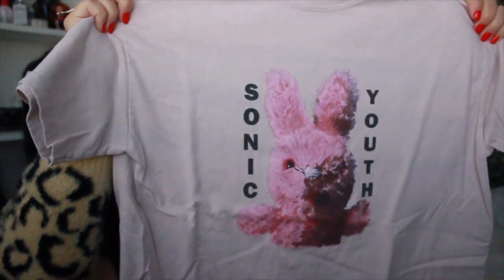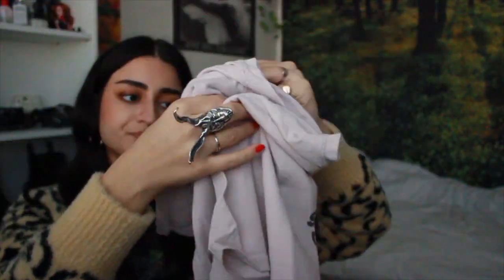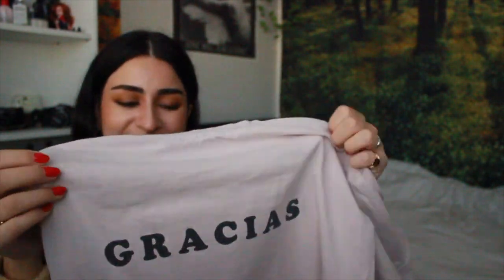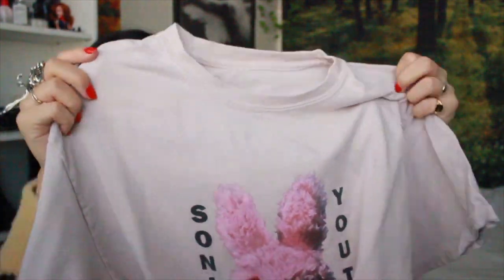This one I'm sure you guys remember as well. It's just the Sonic Youth print with the bunny from Dirty, the Mike Kelley print thing. And it's got Gracias on the back, which is really cute. It's printed on a dusty pink, really stiff cotton. I think I want to distress this a little bit too, just to get it a little more comfortable for wear. I got this from Amoeba as well, a few years ago.